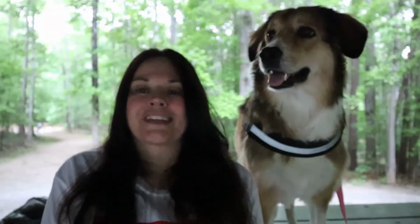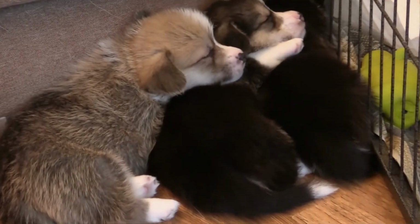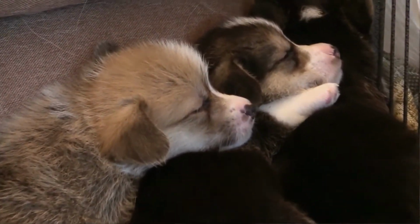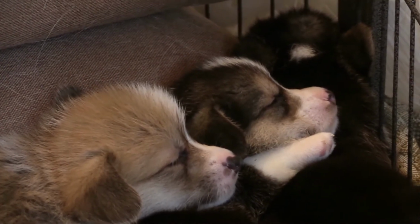A few more items to have on hand for the new puppy is definitely a crate. She slept in her crate till she was about 6 months old. It became her safe space and she loved it. That's where she would automatically go if she was nervous about something. When she knew it was bedtime, she didn't have any problem going to her crate.